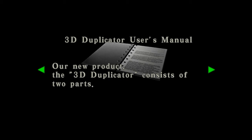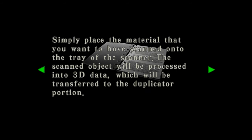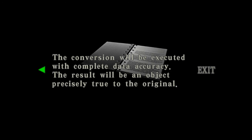Our new product, the 3D Duplicator, consists of two parts. 3D Scanner portion. This portion scans a 3D object. Simply place the material you want to have scanned into the tray of the scanner. The scanned object will be processed into 3D data, which will be transferred to the Duplicator portion. Duplicator portion. If you place the material you wish to have converted on the machine, you can begin conversion based on the 3D data that was created by the 3D scanner portion. The conversion will be executed with complete data accuracy. Result will be an object precisely true to the original.